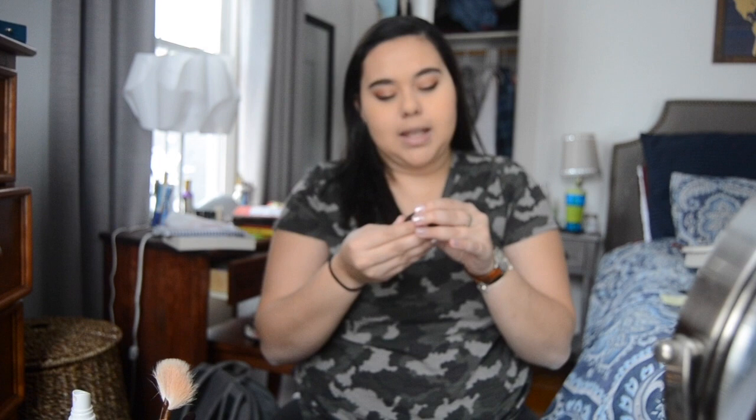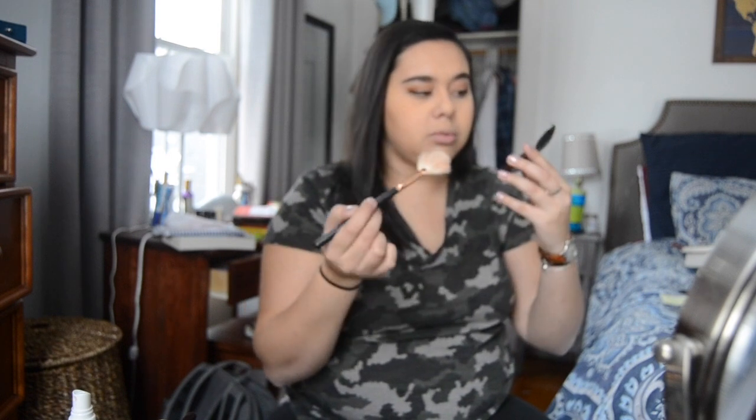Next, we've got highlighter. Today I will be using the Becca highlighter. This is the little mini sampler one that they give you in the shade Opal. It is a nice champagne-y kind of color. I'm going to take my Morphe R12, which is just a fan brush, and dab in there. Tap off the excess, right onto this part of my cheeks. It's not coming out super blinding. I think everything's just too orange in this look. But it's a nice little subtle, shimmery glow. And the Cupid's bow, and that is my highlight.